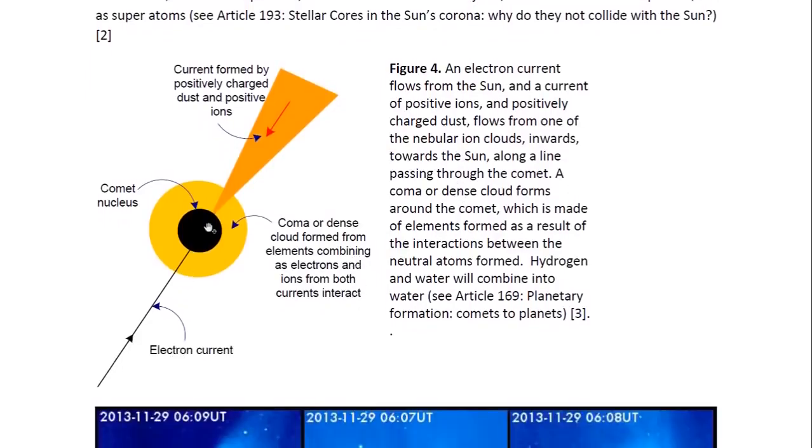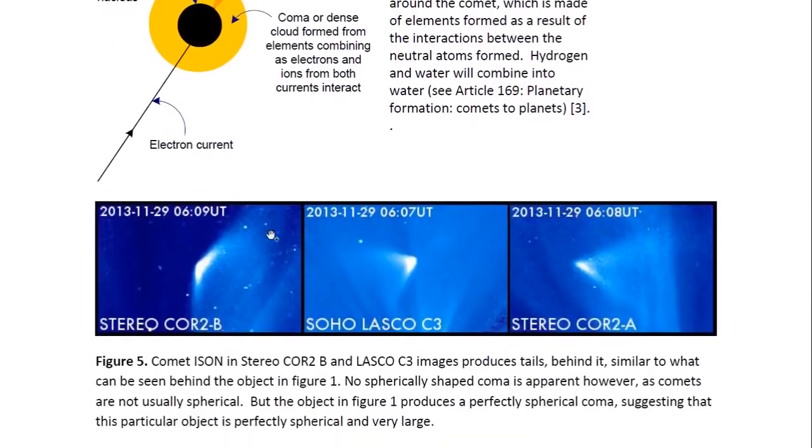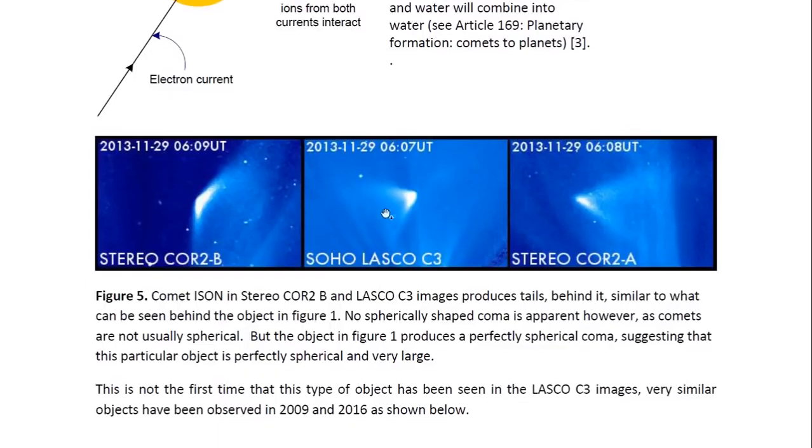And here's another illustration of what occurs with comets. You can see the coma, you can see the tail. Positive ions are coming in. The electron current is coming from the Sun's corona, and they will meet here and produce the coma. The electrons will keep on moving into the tail region, and they will interact and produce light, and chemical reactions will occur as well.